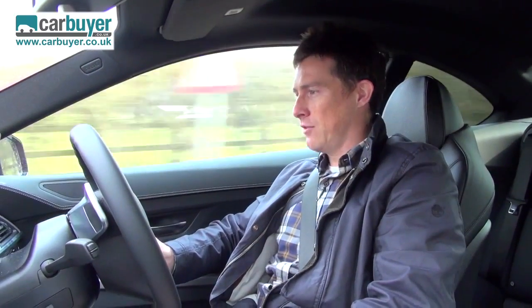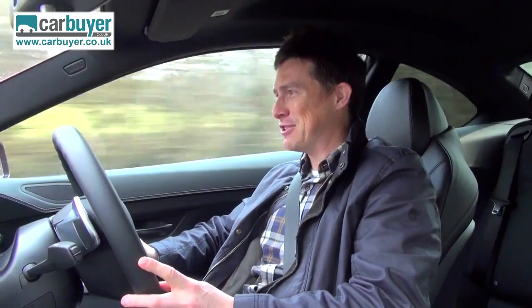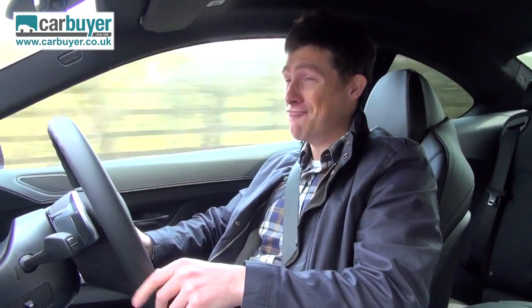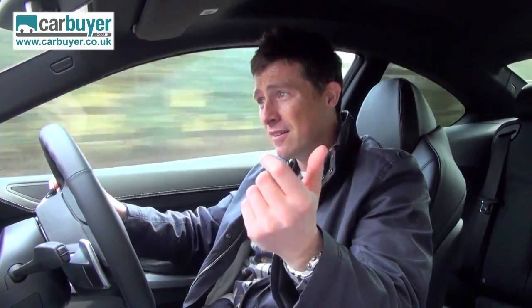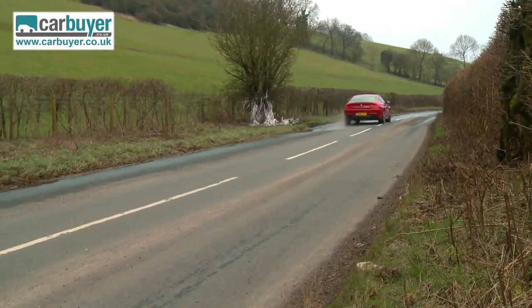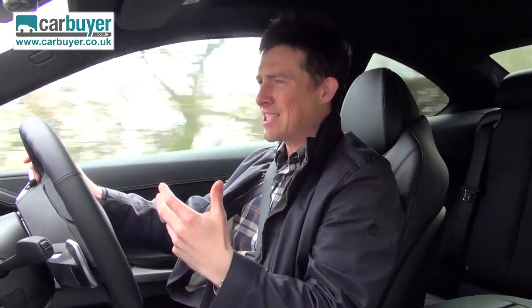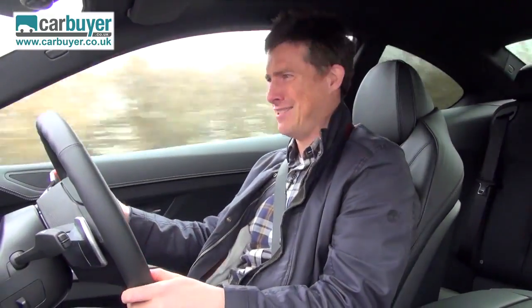It's got loads of low down shove, like you'd expect from a diesel engine. It can actually do 0 to 62 miles an hour in around 5.5 seconds, which is really, really quick. It even makes a great noise. Listen to this. Never heard a diesel sound that good, have you? And then there's the fact that it will return around 50 miles per gallon. And in case you're wondering, that's similar economy to what you get from a 1.6 litre petrol Vauxhall Astra.